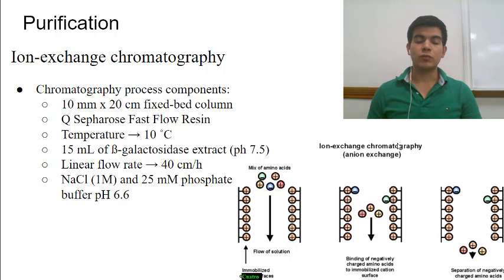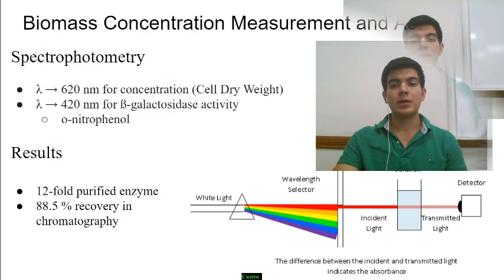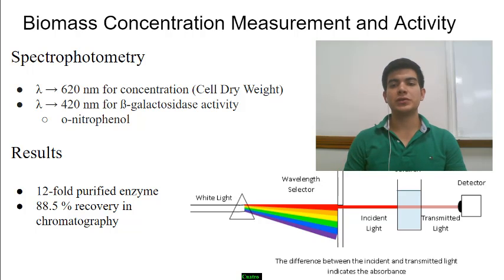So with deep purification, you can have only the component that you desire. How is the biomass concentration measured and activity? This is made by spectrophotometry using a lambda of 620 nanometers for the concentration, measuring the cell dry weight, and a lambda of 420 nanometers for beta galactosidase activity, which measures o-nitrophenol.